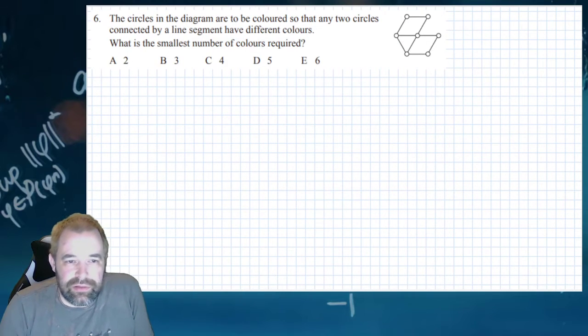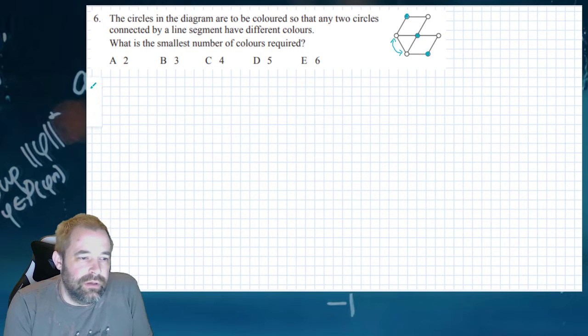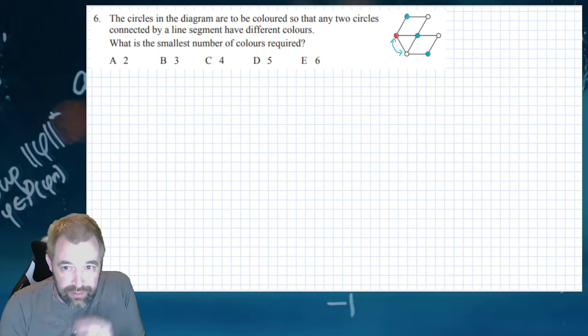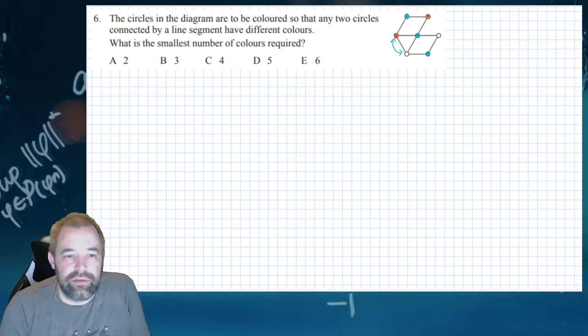The circles in the diagram are to be coloured so that any two circles connected by a line segment have different colours. What's the smallest number of colours required? I'm going to guess 3. Can you possibly do it in 2? Well, the reason you can't do it in 2 is, if that one there is blue, it forces 4 others to be blue, and the issue is these two can't then be the same colour. However, if you do blue, blue, and blue, you can definitely do those blue. You then do one of these two red. You can't do the other one red or blue because it will then violate it. You can do this one red, and then the remaining two can be white. So you can definitely do it in 3.